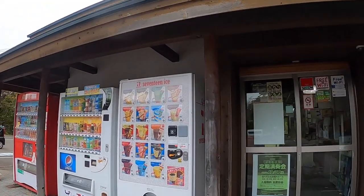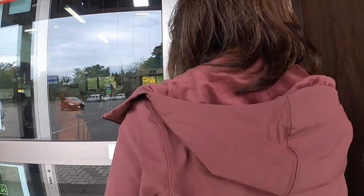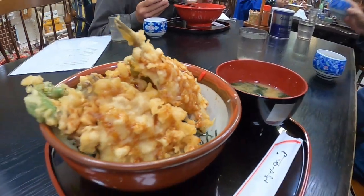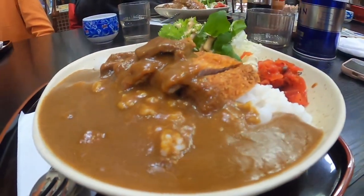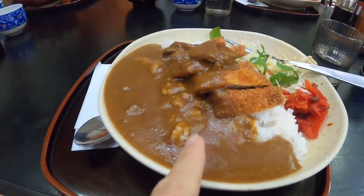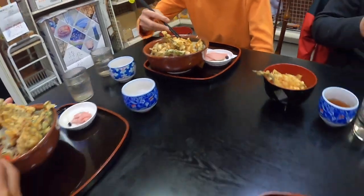Ooh, it's an ice cream machine. Let's go get some later. Is this one? Yes. So Dad got fugu. No, we have katsu kare, ahikatsu. And what is yours? Hata hata tendon. Hata hata tendon.